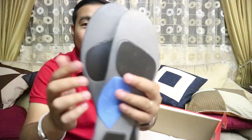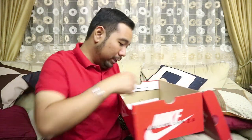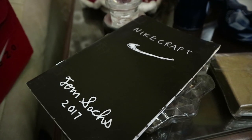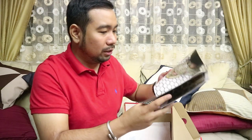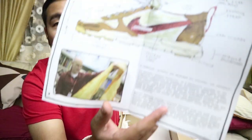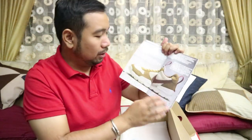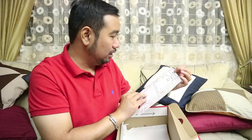Tom Sachs, may obsession talaga sa space. And as well as, meron siyang booklet. Tom Sachs 2017, Nike Craft. Ano ba laman yun? Kumbaga, ito yung parang history niya. Ito yung 1.0 na ginamit niya, guys, na sabi niya for 5 years ginagamit niya at talagang beat to death. Kasi gano'ng maganda yung material na ginamit sa 1.0. Ito yung Mars Yard shoe, yung pagkakagawa niya. Yun yung 1.0, parang pinaka-sketch niya up until nung dumating natin 2.0. And then the hero's journey, meron siya sinasabi dito.